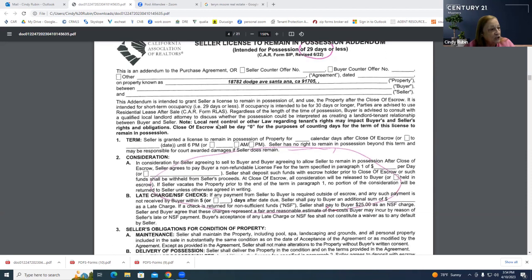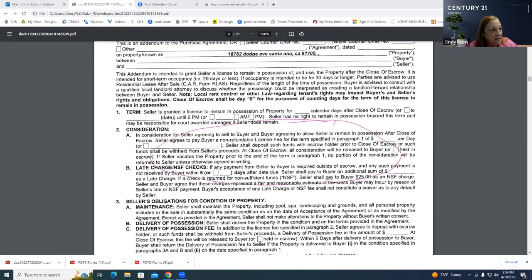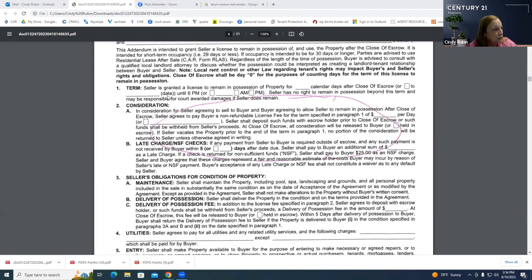But this form is a nice short form. I think it's now a little bit over a page, as opposed to the residential lease. Okay, so it's a license. It is intended to grant seller a license to remain in possession. Again, that's to avoid this being a lease that requires all of the lease disclosures. There's a lot of lease disclosures, as I'm sure you're aware.